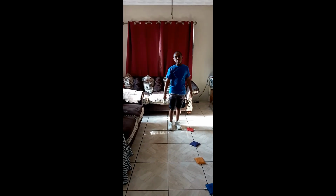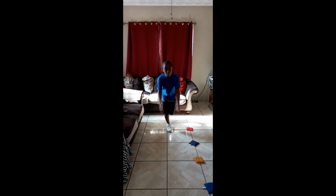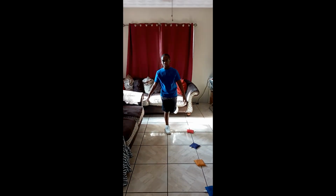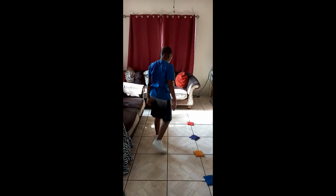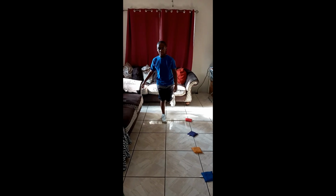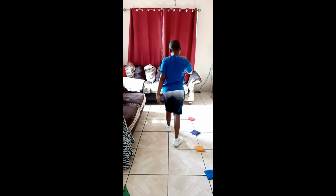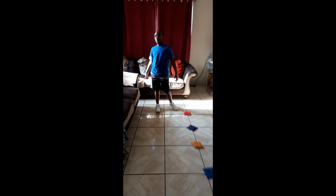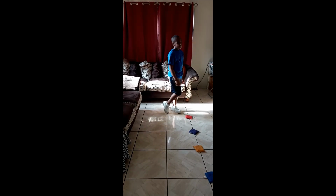So again, Aiden is going to start from the red, and he's going to jump and land at the purple. Good job. He's going to repeat the process and jump at the orange. Good. And then he's going to do it again to land at the blue. Remember, arms and legs work together, okay? And so you want to encourage them to use their arms to help get them off the ground to get into the air, and encouraging them to land softly on the balls of their feet.